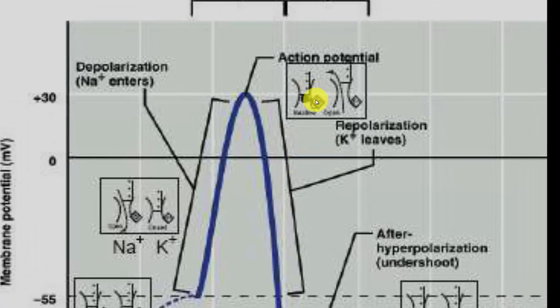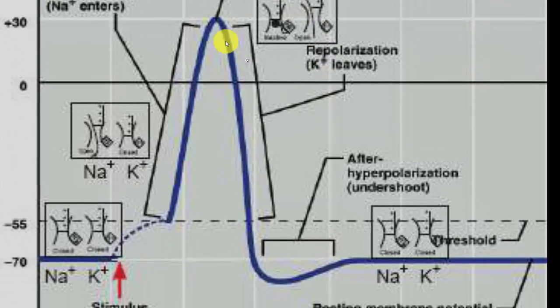At the top, sodium channels have something called an inactivation plug. It plugs the hole, and so this channel is closed. At around plus 30 millivolts, potassium channels open and potassium leaves the cell. If potassium's leaving the cell, then the cell is becoming more negative, and so that's why our voltage comes back down.